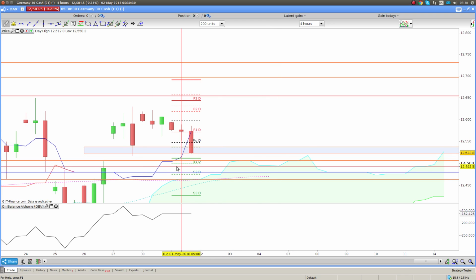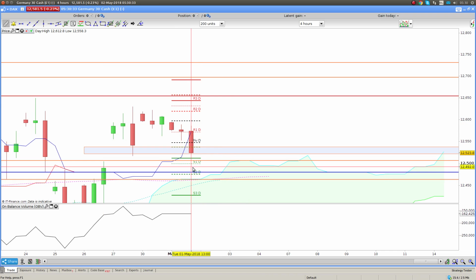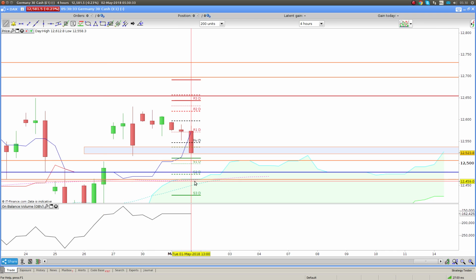So I'm looking for a long. First choice, not first choice, but first opportunity is going to be here. My first choice would be on the 200 because that to me is a higher probability that we will get moving. So first opportunity will be here. Second opportunity is going to be here. And if we do get down to this level, definitely an opportunity to go in.